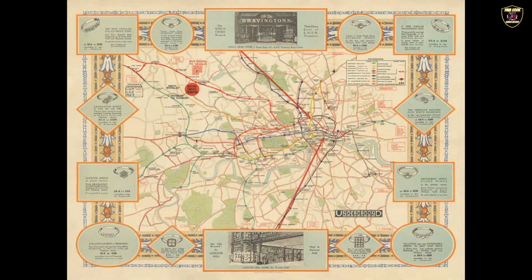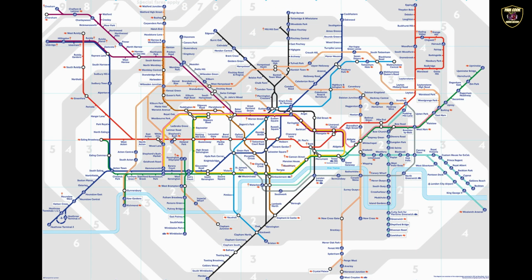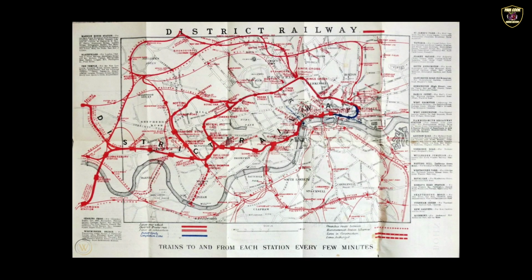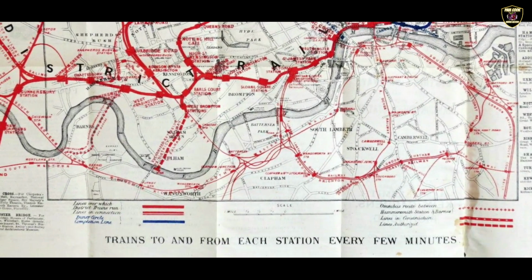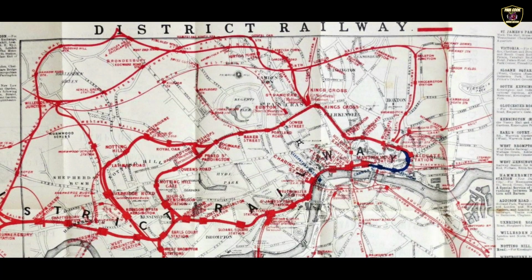And again, let's have a look at the London Underground. Just while we're talking about the London Underground, this is the most modern map of the London Underground in 2022, and this is from 1878. Look how many tunnels there are, and look how many times it passes the Thames. It goes over the Thames 13 times.